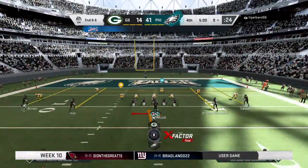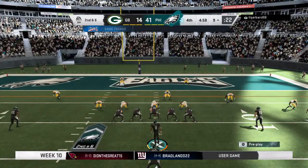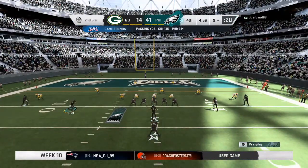Following the pickup of 4, here's 2nd and 6.